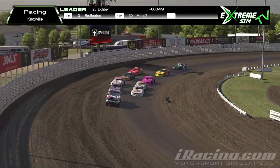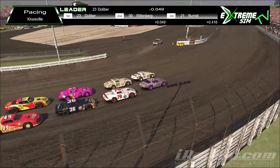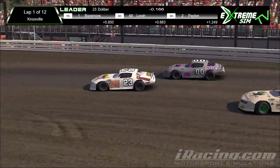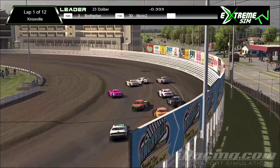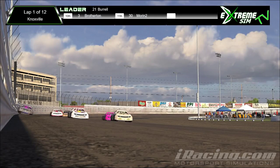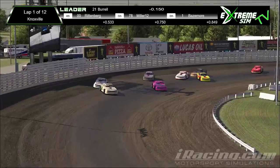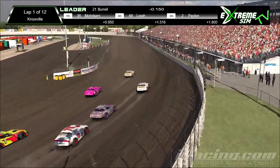Here we go, the iRacing Chevy Silverado pace truck brings it down, is going to turn loose again. It's consolation time. On the throttle, in turn 1. The 00 and the 23 battling it out here for the lead. Now 3 wide, contact, more contact, more contact, and they finally get it straightened out. The 21 looks like he's going to go to the lead. The 00, big loser out of that. He got in the outside wall. Now we're 3 wide back here in the pack.